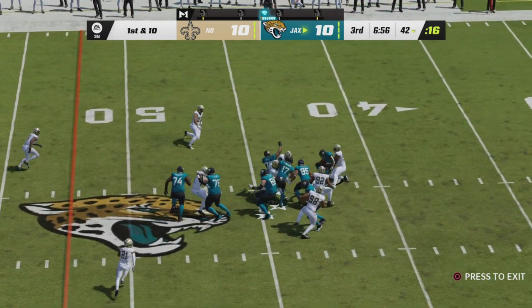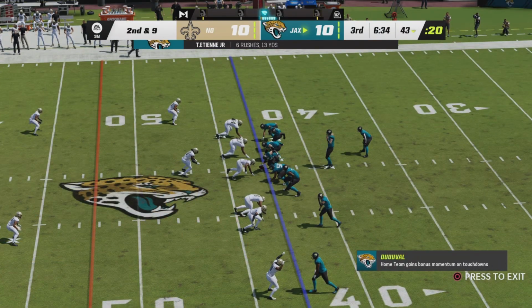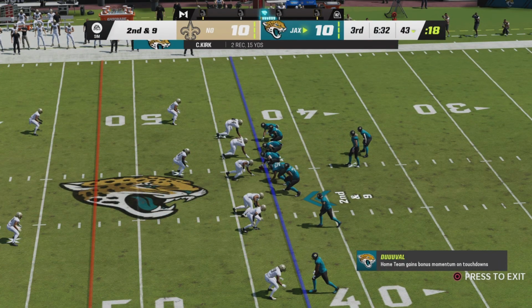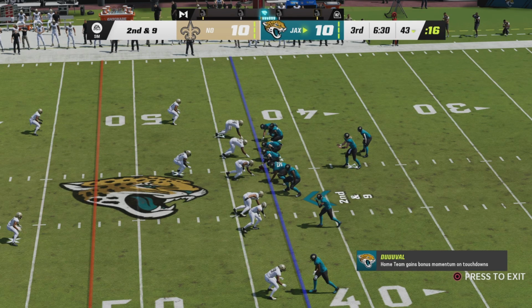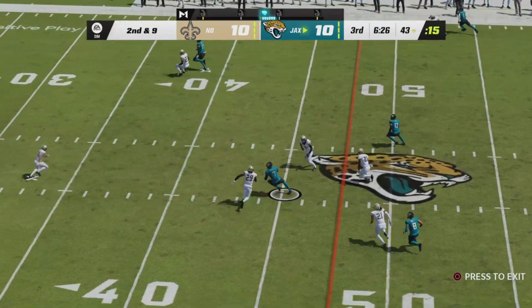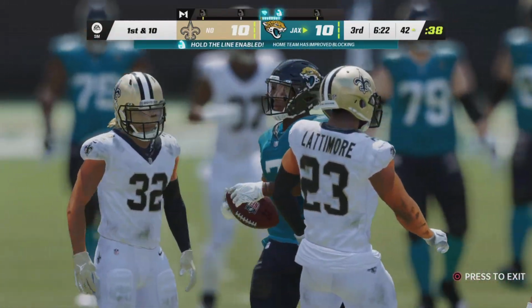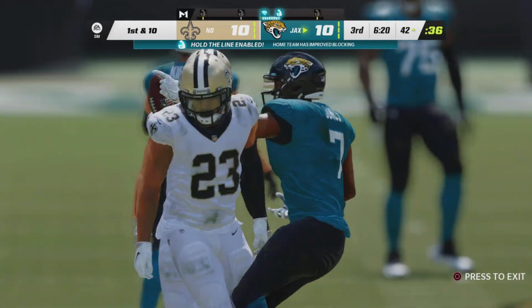On 1st and 10, it's Etienne. And not much there at all. Maybe a yard up to the 43. On 2nd and 9, Lawrence. Jones has it. And they'll get this down to the 42-yard line.